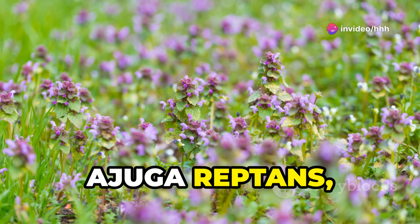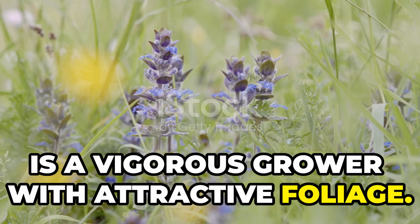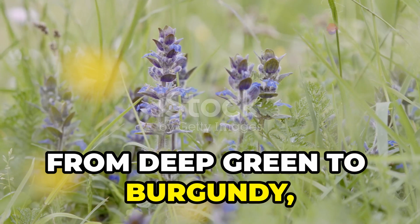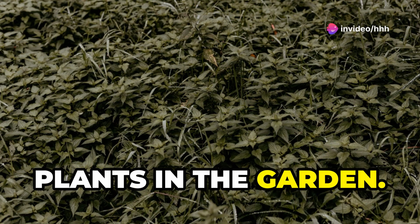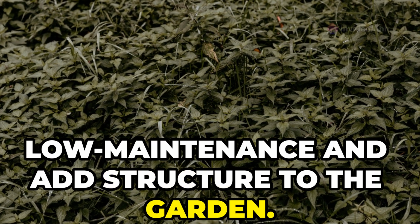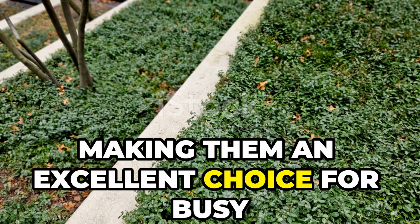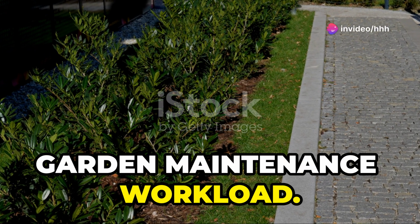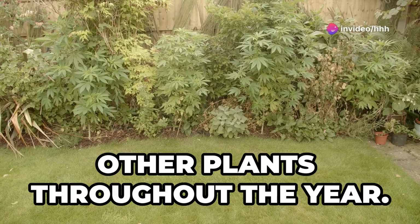Ajuga reptans, commonly known as bugleweed, is a vigorous grower with attractive foliage. Its leaves come in various shades, from deep green to burgundy, providing a striking contrast to other plants in the garden. Evergreen ground covers are low maintenance and add structure to the garden. They require minimal care once established, making them an excellent choice for busy gardeners or those looking to reduce their garden maintenance workload. They provide a beautiful backdrop for other plants throughout the year.